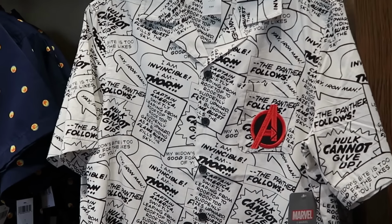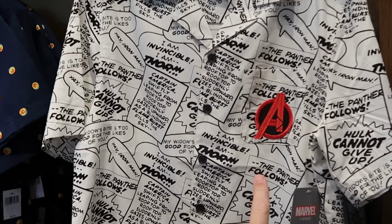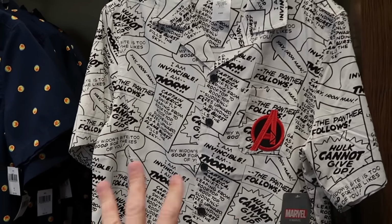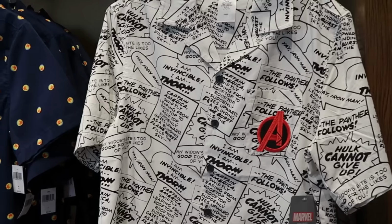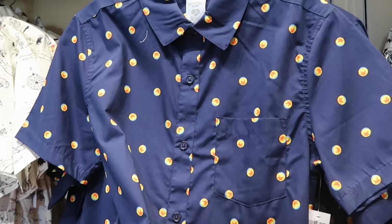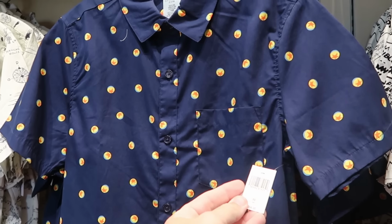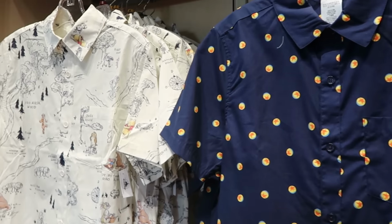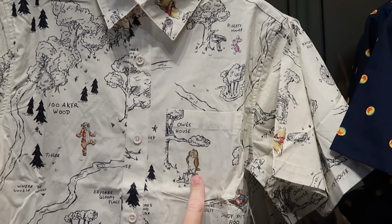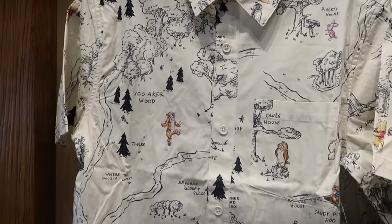Here's even some very fancy adult-sized button-down shirts, perfect for a nice Disney meal, embroidered with the Avengers logo. These are only $60 a piece. It does kind of look like a comic book strip. Right next to that one, perfect for a good day over at Disney's Hollywood Studios, you have all of the Pixar ones. These do have a pocket on the front, which is really nice. $65 for that one. And they do still have that really cool Winnie the Pooh button down. We have Owl's House, we have Tigger on there, Roo, so many different characters for $60.